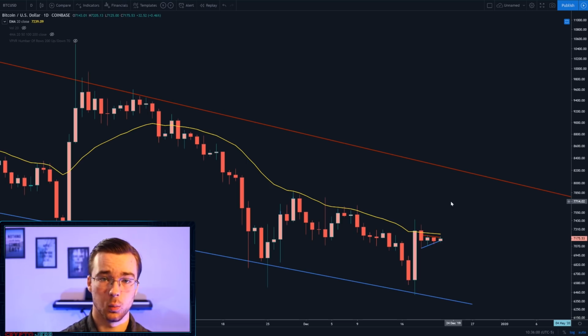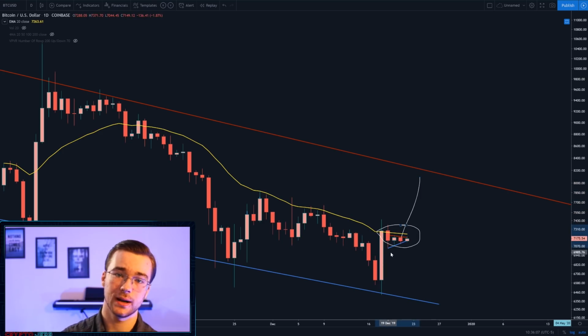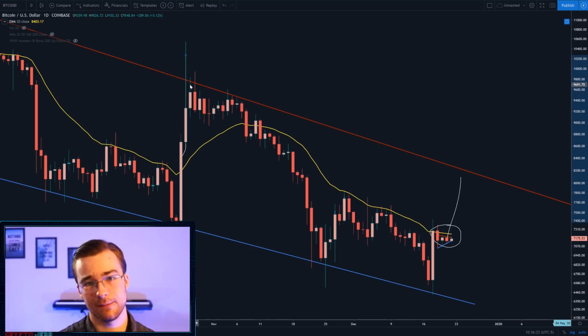So what does this mean for us? What's the prediction? Well, guys, I think it's pretty obvious. The prediction is that Bitcoin is going to break bullish here, and it's going to break this downtrending moving average, the 20 daily exponential. And that'd be pretty big, guys, because the last time that Bitcoin broke this moving average was when it rallied 45% in a day.